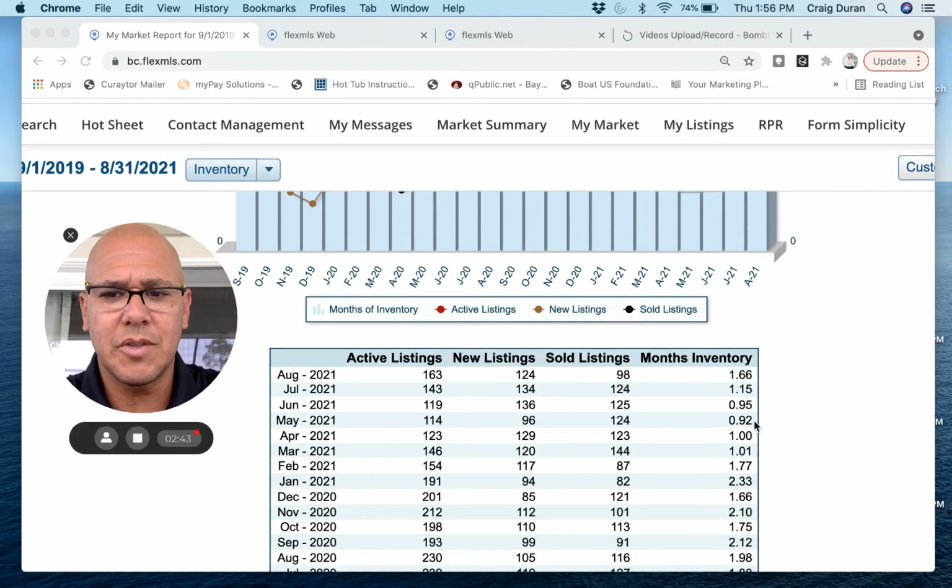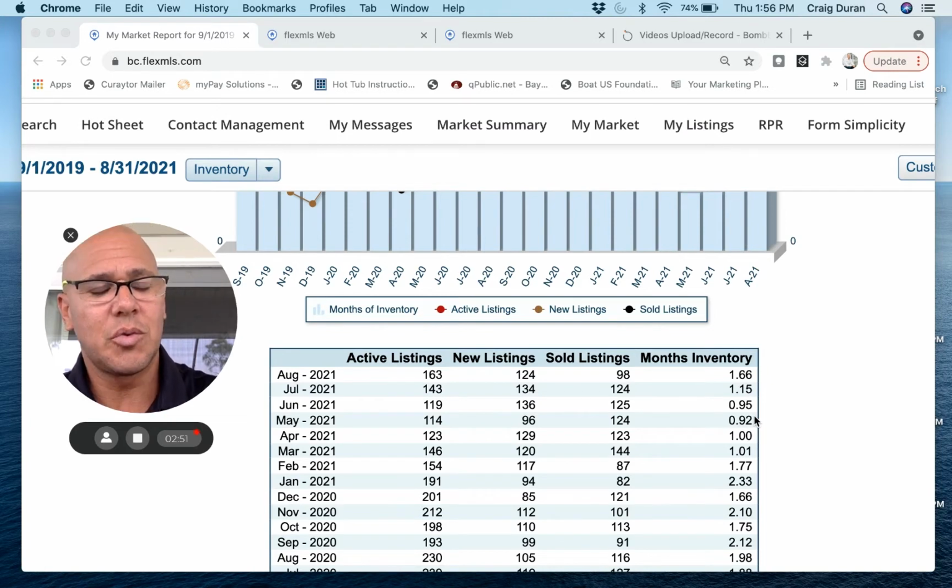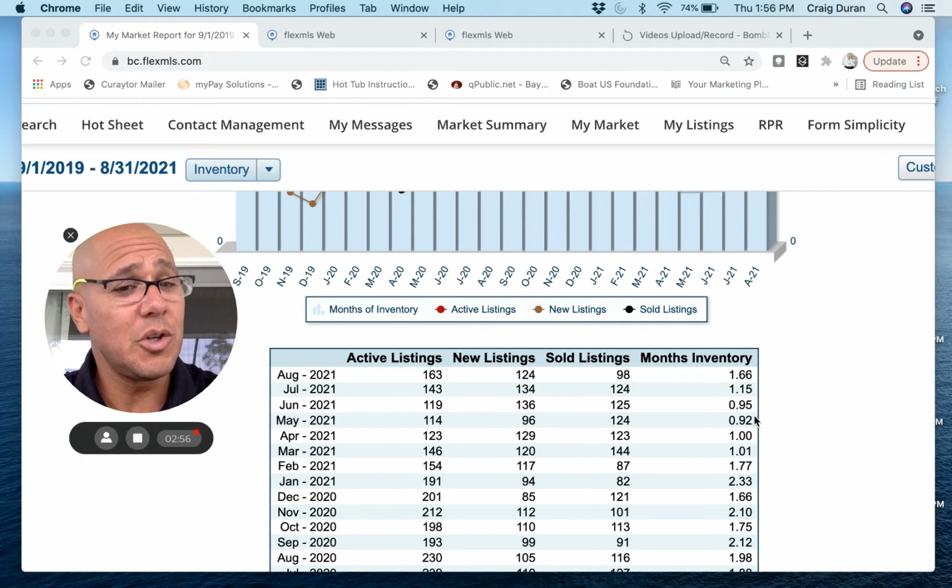In May and June of this year, we were under 1 month of inventory, meaning all the houses for sale would sell in less than 1 month: call a real estate office, marketing, showing, close the contract, all in under 1 month. That's pretty extreme, obviously. We've slowed down a touch. We're only slowed down to 1.66 months of inventory, so that's still a very healthy seller's market in the housing market. It's a little bit different in the condo market right now.